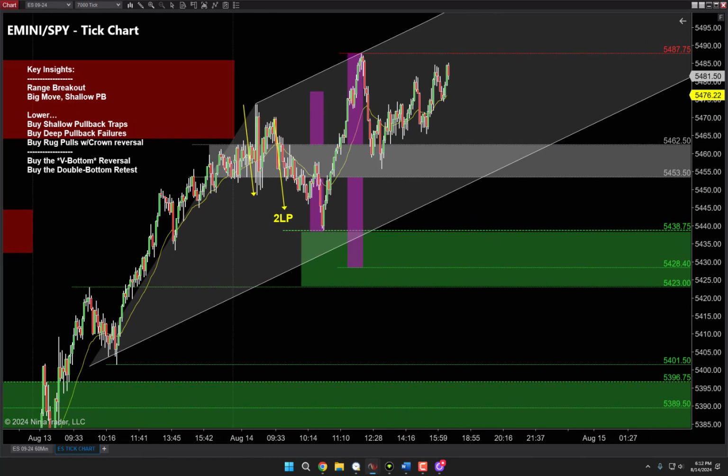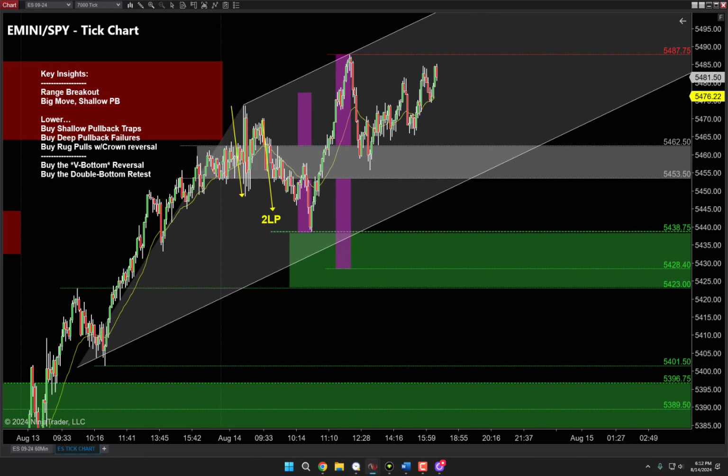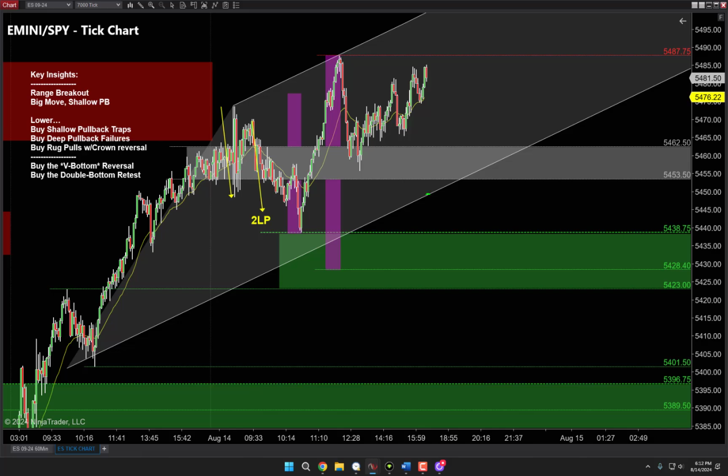The final one is the rug pull. The rug pull is what everybody wants, right? Because we've been moving up so much the last few weeks here. If I do get that rug pull, the biggest challenge on a rug pull is it's not location. It's a great location, right? Remember, you always want to ask yourself, how is my location and how is my momentum? Okay, there's always a problem.